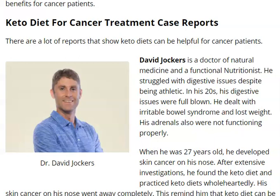So the focus today is the keto diet, and the keto diet for cancer treatment. And I would like to start with some case reports to show how people successfully employ this keto diet for cancer treatment.